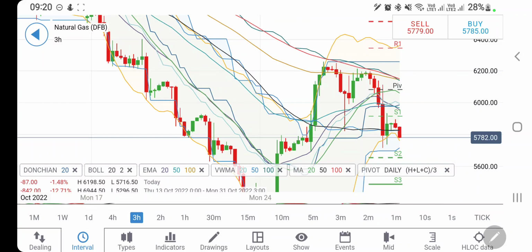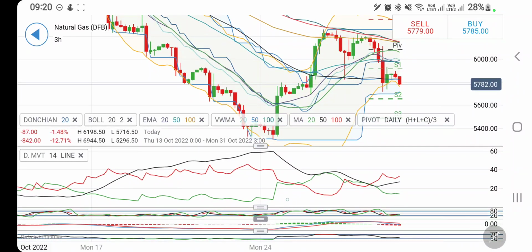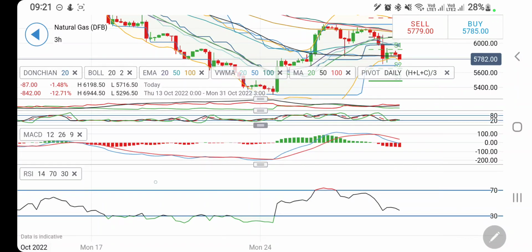Below that, see, till 5.7 one cannot confirm that it is bearish. Only below 5.7 you can expect 5.64 and 5.6 as the major support, and below 5.6 for the drop towards 5.5, 5.4 can be seen. Directional movement bearish, stochastic looking downwards. The MACD is divergent and bearish here. It can continue with this downward move.